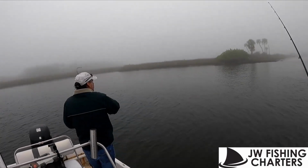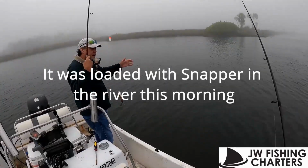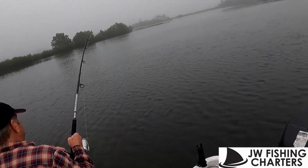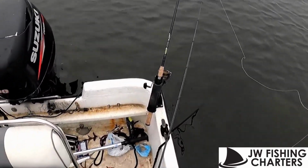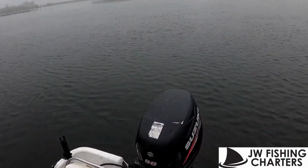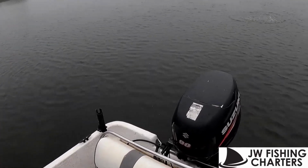Is that a redfish or just a snapper? He took the mud minnow. Oh well. No. Huh? Grandpa's getting attacked. Airboat. There you go. Don't jump. There it is. Waiting for that stupid jump.